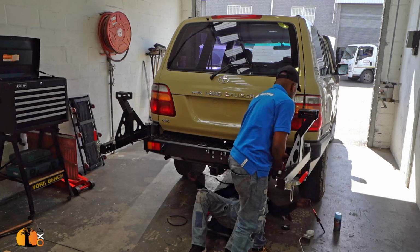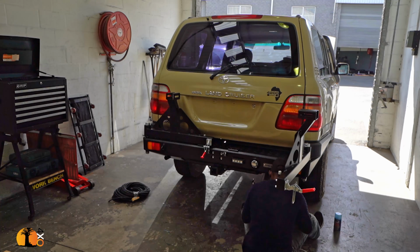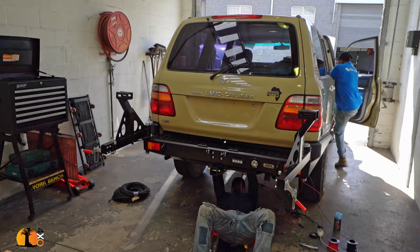Good lights. It's really quality, and I must say, all the ones we fitted to my client vehicles, it is a superb product.